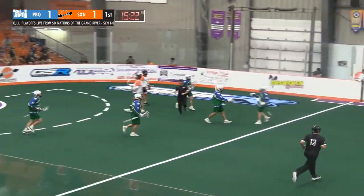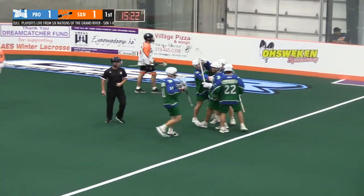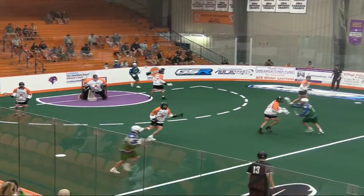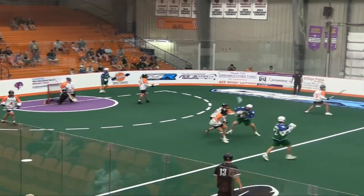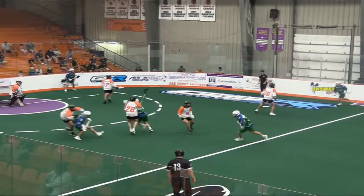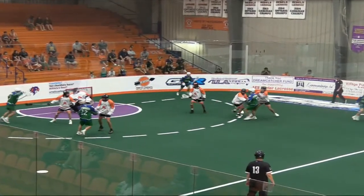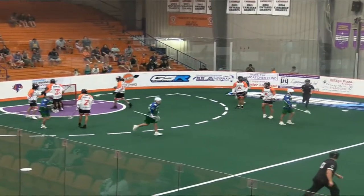And the goal, shot scored by Nicholas Rude for the Lakers. 2 in a row here for Peterborough. As Rude takes the nice pass, I believe, from Sage here. Notice the spacing by Peterborough. The middle's wide open. And then just a good slip there by Rude, who catches it. Nice catch and release. Gets the ball out right on time.